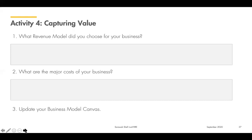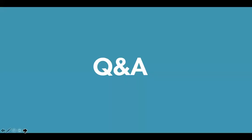But if, say, you want to pivot from asset sale to, say, asset plus maybe subscription, then that's okay as well. And then consider what are the major costs of your business, right? Maybe you list down 3 to 5 and answer them in the Google form that we will be sharing very soon, right? And then update your business model canvas. So with that, let's accept some Q&A, guys.